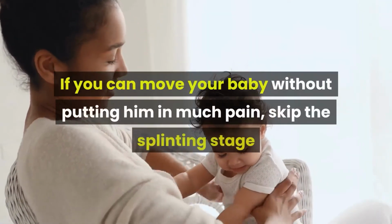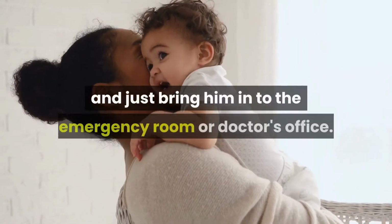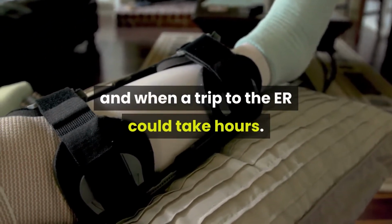If you can move your baby without putting him in much pain, skip the splinting stage and just bring him into the emergency room or doctor's office. Immobilization is most important for severe injuries and when a trip to the ER could take hours.